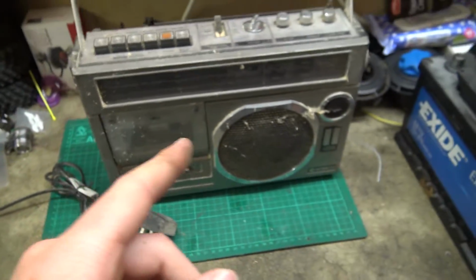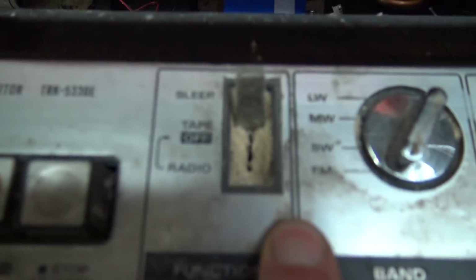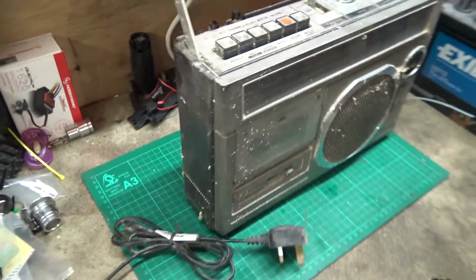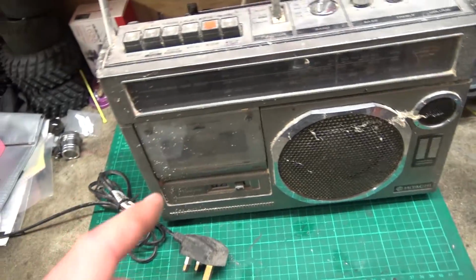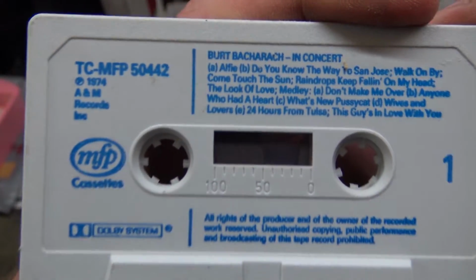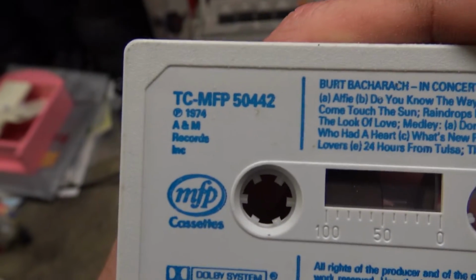So what I'm going to do is get the air compressor and blow off all the stuff, because I don't want too much of that going down there. It's probably already full of it inside, but I don't want too much more going in. I'm going to blow all that off and then we'll plug it in and see if it works. And if it works, I want to play this tape. I've got loads of old tapes, but I don't know who that is. Some of you lot may well do, but apparently it's on there. It's from 1974. Lovely.